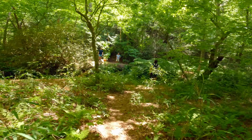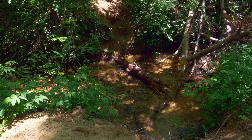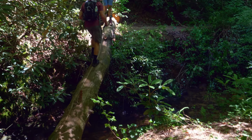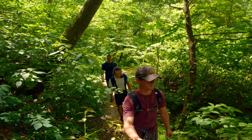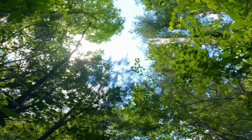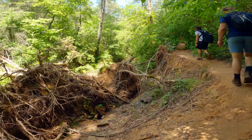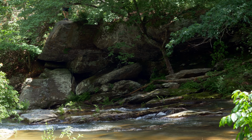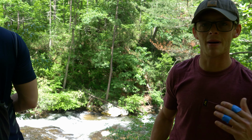You'll also encounter a few other missing bridges where you must use your imagination to cross the creek. This is a part of the trail, so we had to make our own way, and other people have to make their own ways as well. So we're gonna call this magnificent overlook Pride Rock.